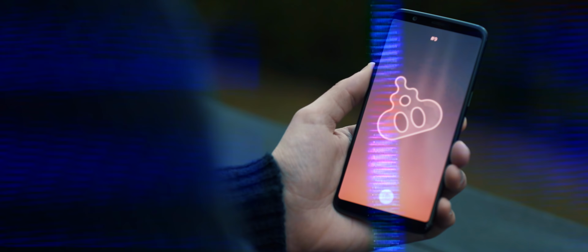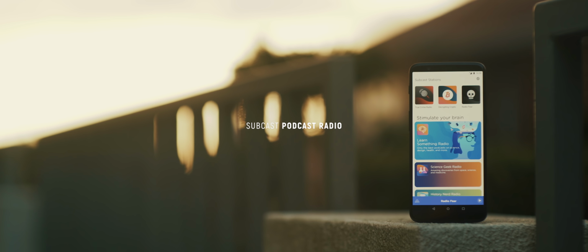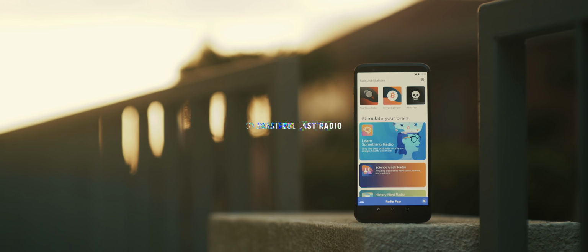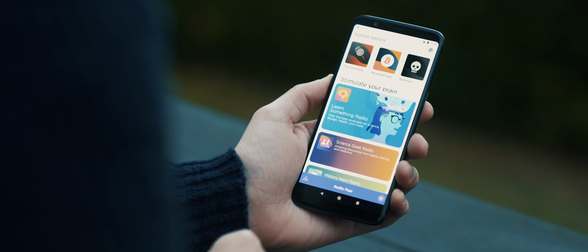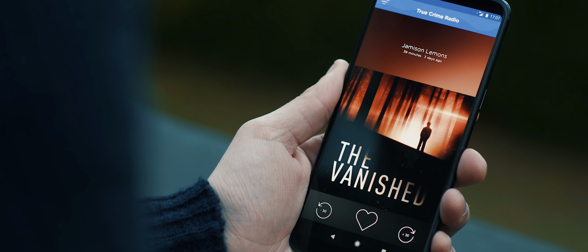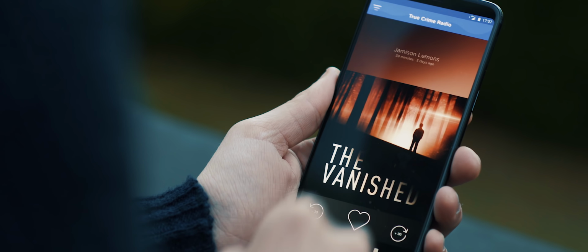So I've been getting more and more into podcasts lately, and the only thing keeping me back from listening to even more is actually finding ones that spark my interest. Subcast is not just simply a podcast player app, but it's actually more of a podcast radio, and what that means is that it's been designed to help you in discovering new and interesting podcasts and radio shows.